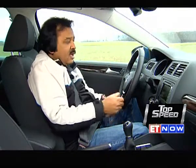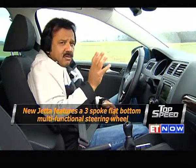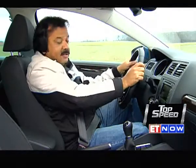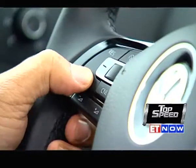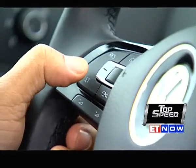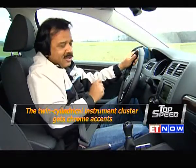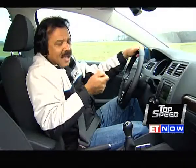If you were to step inside this new Jetta, I can tell you that you will be a trifle disappointed, because what will greet you is pretty much what the old car offered. Not too many changes which are really visible to the eye the moment you step in. But then if you look closely, you will find that the steering here has become flat bottom, pretty much like most of the cars in the Volkswagen stable now. And this is wrapped in leather with multifunction buttons on it, which adds a nice touch and very practical too. And then if you look at the instrumentation here, you will find that there is a small addition. Now it comes with chrome surrounds. Not a big change, you might say, but then again, every little thing adds to the car.